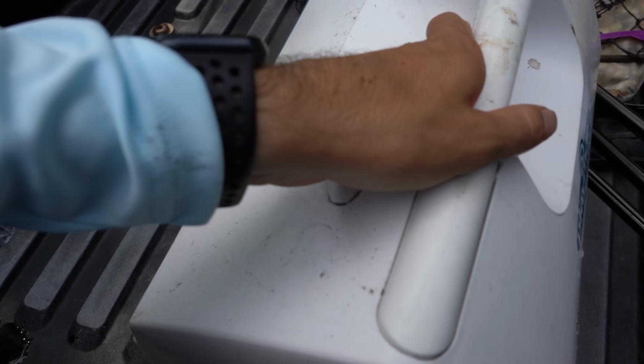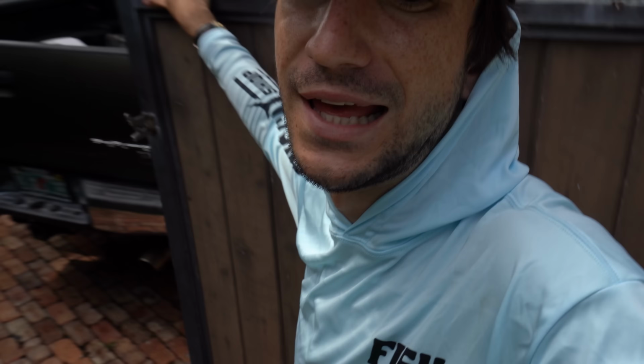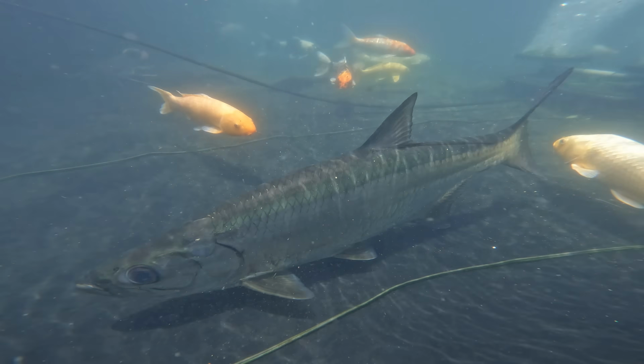I'm gonna leave them on ice for just a little bit longer, because I want to make sure that meat gets really cold. It makes it a lot easier to fillet. When the fish is warm, it's a little bit tougher because the meat doesn't really stick together when it's firm and cold. So this is the pond we're going to be feeding right here.